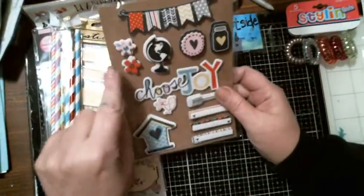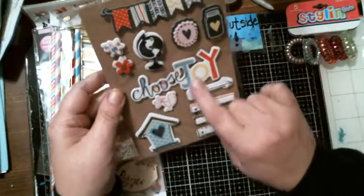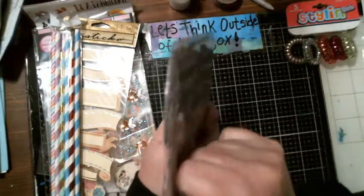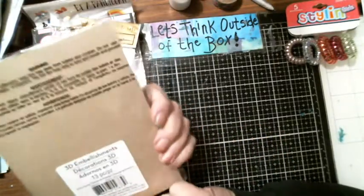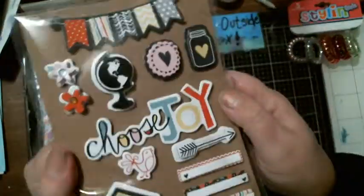Got a banner, some little flowers, a globe, mason jar, choose joy, arrows, and birdhouse, and a bird. Them are cool. I don't know who made them. Looks like maybe a Michael's or Joann's. Oh, cool. Love the globe.